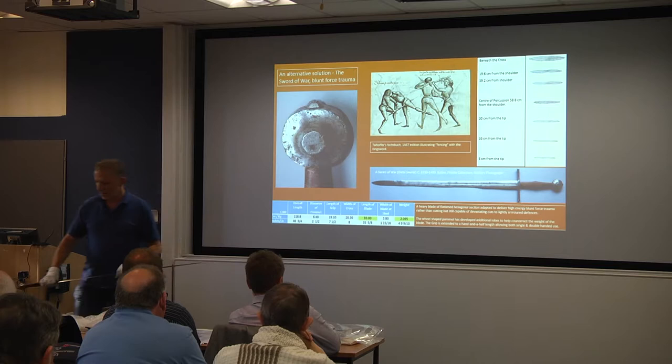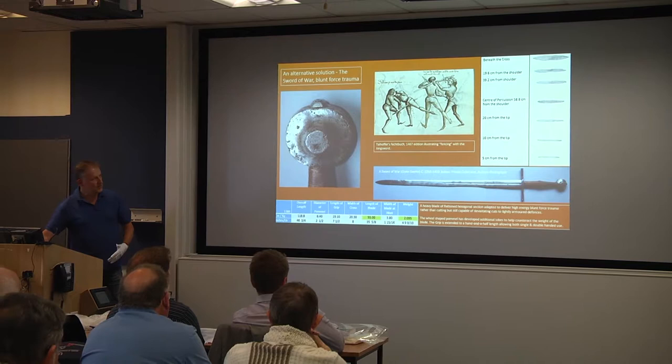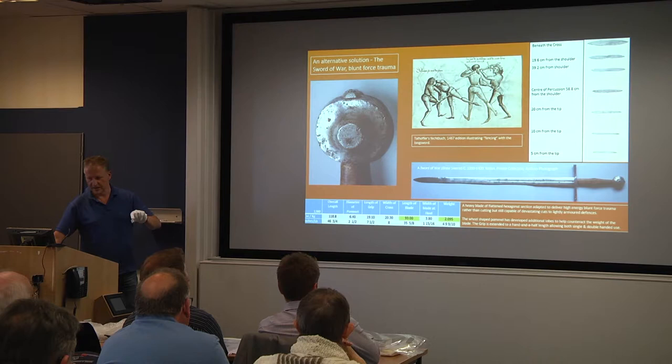What kind of damage could they deliver? So if you're dealing with people who are wearing mail and people who are wearing plate, if you're in plate, obviously you're better protected, but there's still going to be a lot of kinetic energy transferred through that plate if somebody hits you, and you could hit with great force with those.